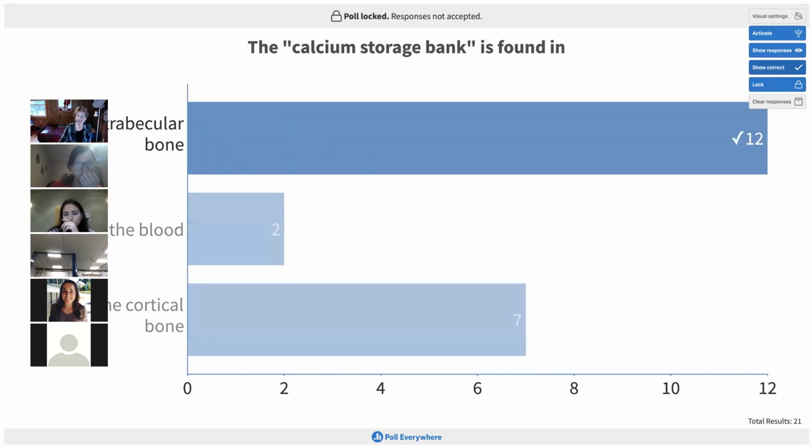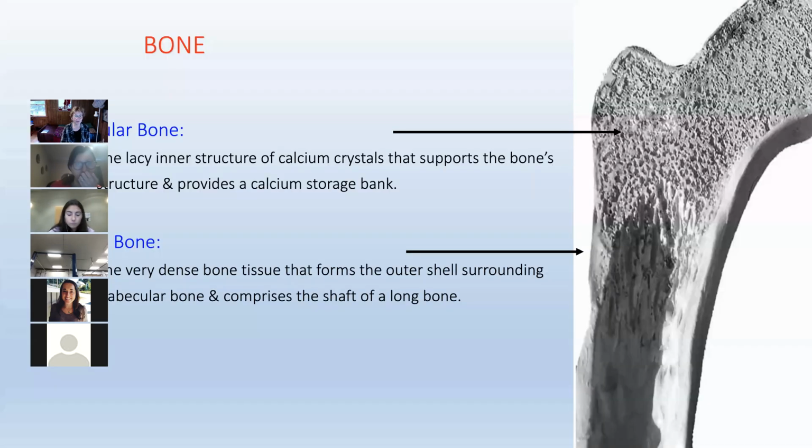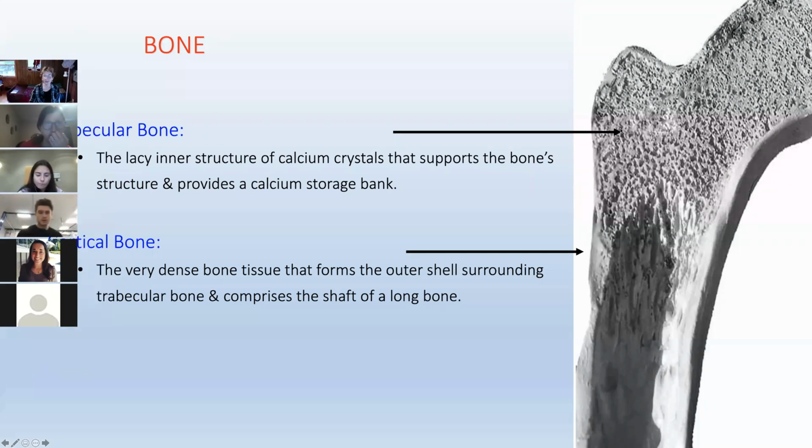Let's talk. The storage of calcium is found primarily in what's called the trabecular bone. If we look at an x-ray of the bone, this is also the hip bone. The trabecular bone is this portion, the lacy structure, as the book refers to it. It's where the calcium, the phosphorus, and hydroxyapatite are deposited. The cortical bone is the outer portion of the bone, that strong outer portion. But the calcium bank, if you will, is what's deposited in the trabecular bone. If you have any questions, by all means, ask.